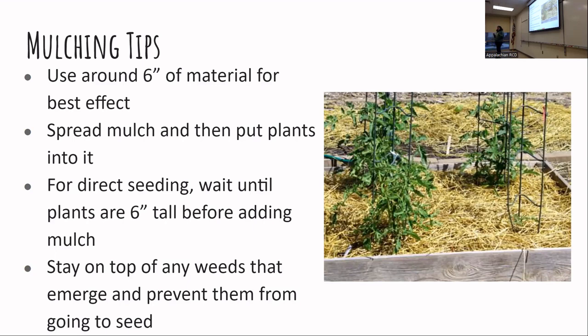So really, even if it's just getting out there with a weed whacker before things start throwing seed, before they start dropping their seed, and cutting them down. But whatever you can do to prevent the final seed from happening.